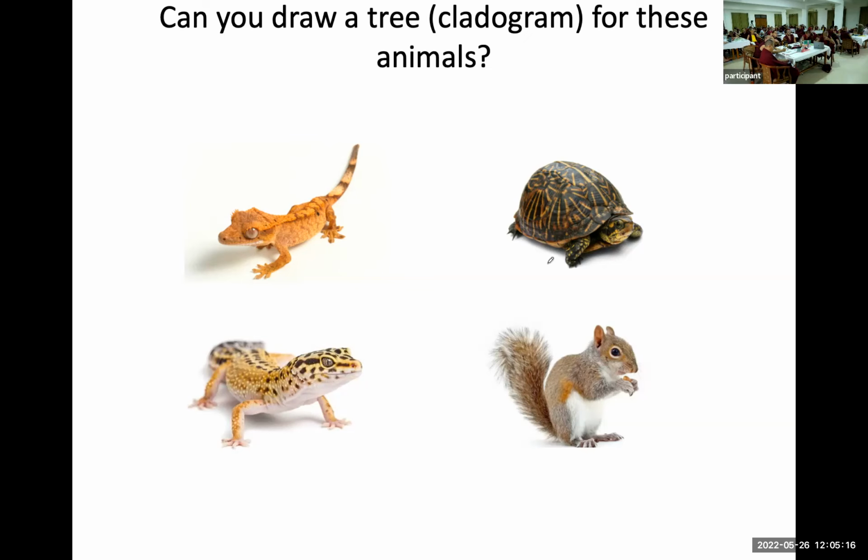Think about which animals are most related and which animals are less related.